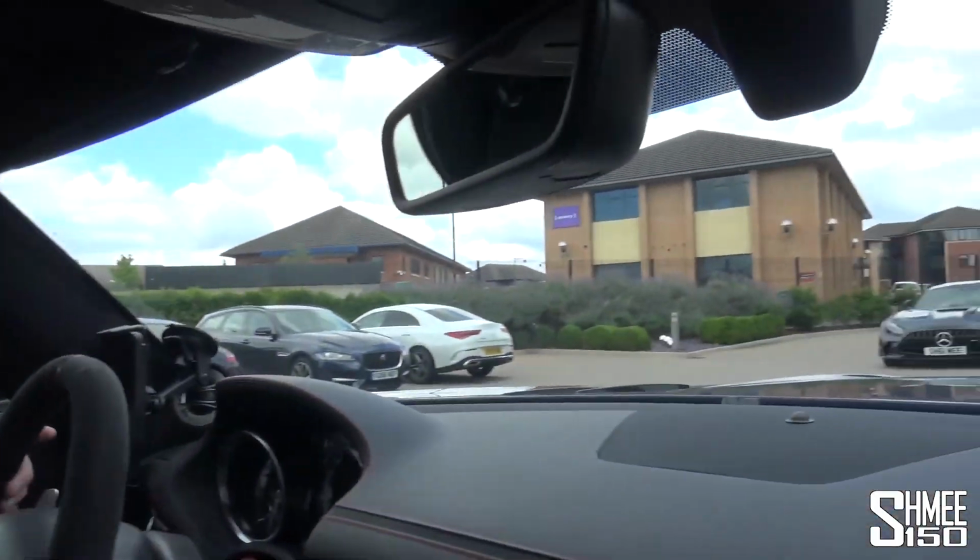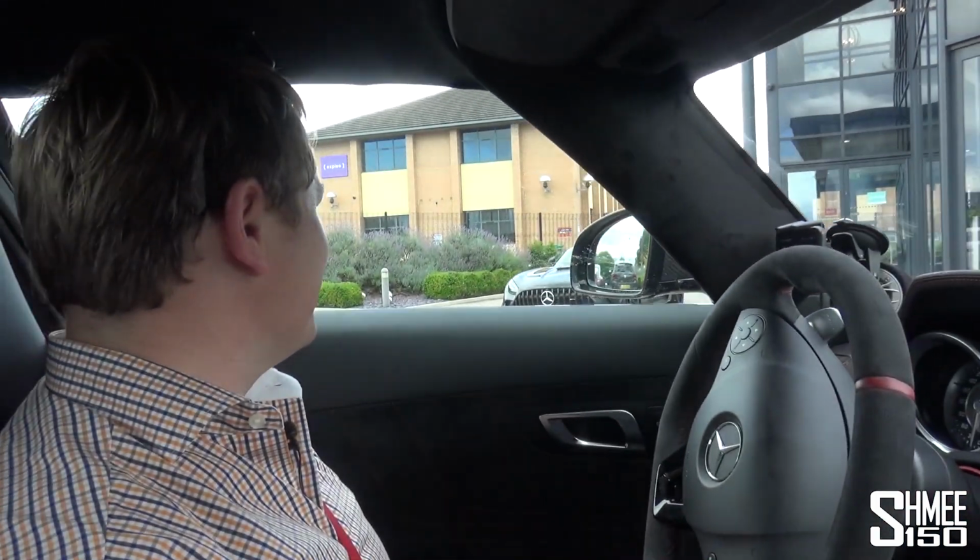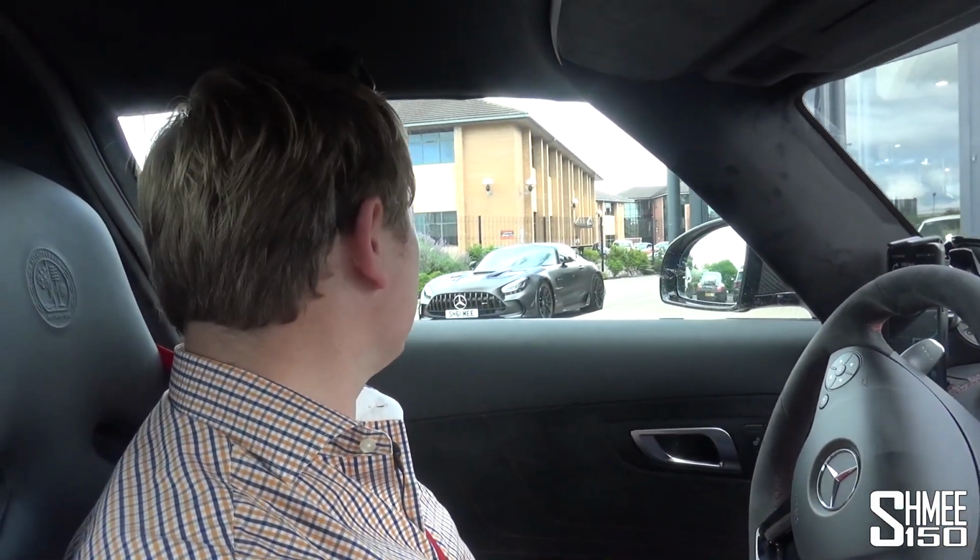Off we go then. This is a little bit of a strange feeling to be leaving that. It's such a cool car, it's brand new, and just like I did with this car, I'm abandoning it for a while. But we will be back. There are going to be many, many, many miles with it in the future.